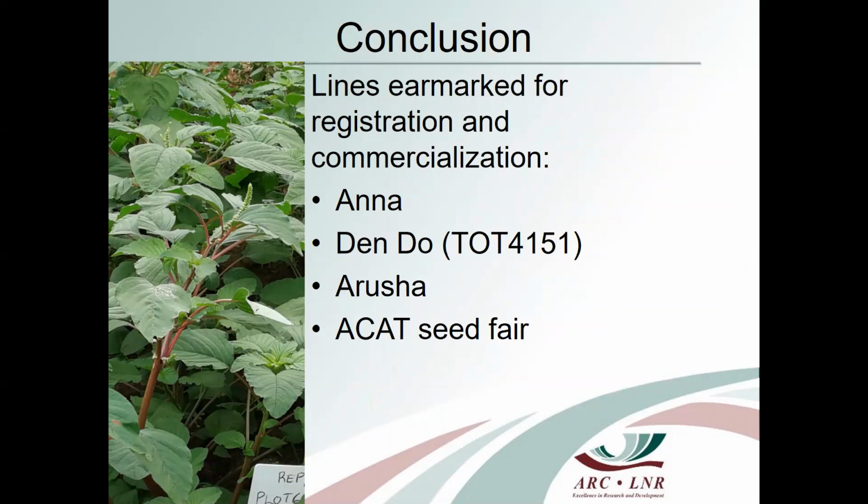4 lines were identified for registration and commercialization and also for planting with farmers. Anna can be used as a leafy vegetable, but it's also a grain variety that can be used for grain production. Then Dough has red leaves, and although the taste is not liked by all the farmers, there are certain areas where the red leaves are appreciated. Arusha and ACAT Seedfair are green-leafed varieties. They have quite a stable yield and quite acceptable taste.